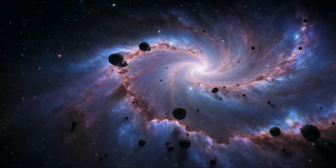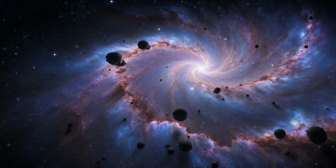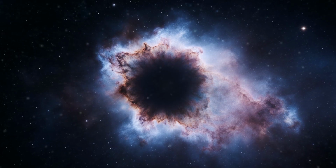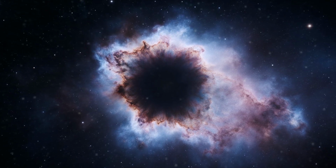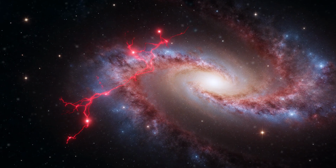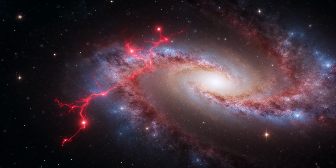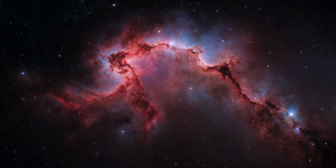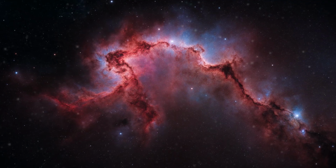Some of these dwarfs are being torn apart by Andromeda's tidal forces, creating streams of stars that wrap around the galaxy. These tidal streams are evidence of ongoing galactic cannibalism, where large galaxies grow by consuming smaller ones. Over billions of years, Andromeda has likely consumed dozens or even hundreds of small galaxies, adding their stars to its halo and disk. The Andromeda Milky Way collision will begin in about 4 billion years.